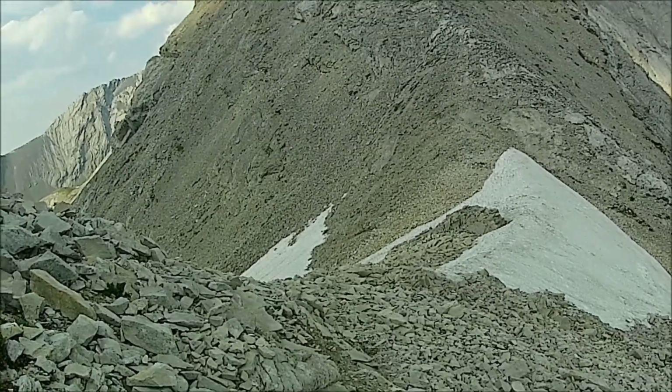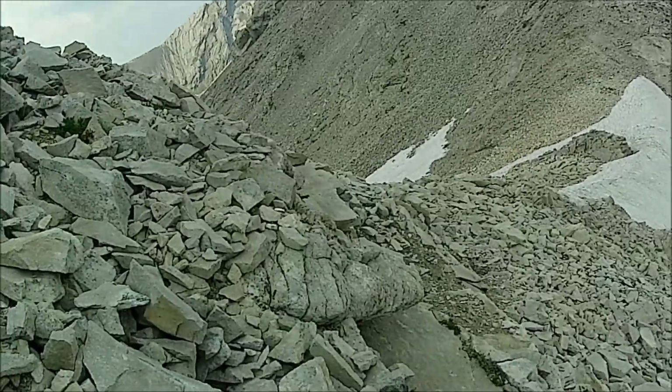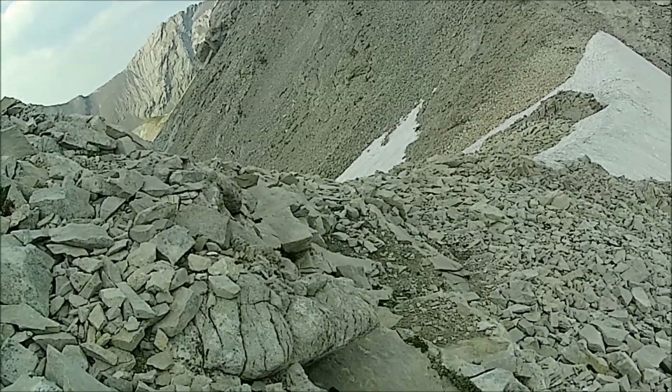Made it. Better be able to get down the other side. Man, that was tough.